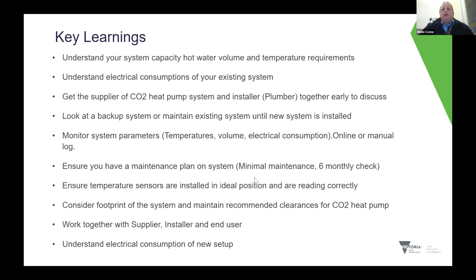Ensure that you have a maintenance plan in the system. There's minimal maintenance on the system. We've done a 6-monthly maintenance check, and it's basically just checking the overall system, making sure there's no excessive noise, things are running okay. And we've got a yearly maintenance check to do, which will be a bit more involved. What tends to happen with hot water systems is they seem to be reliable. They'll run, and it's not until they actually break down that people start having major issues.